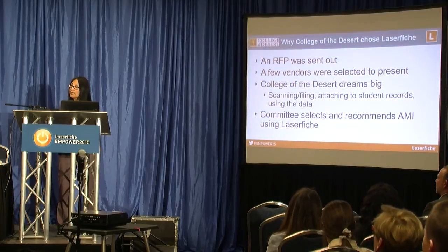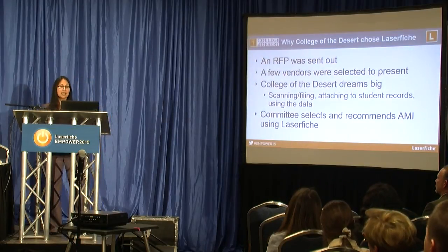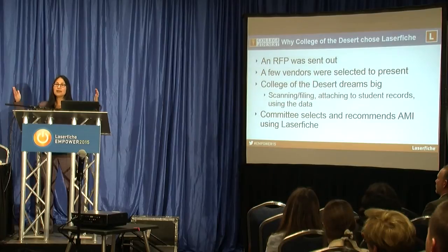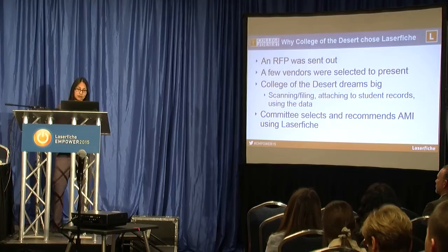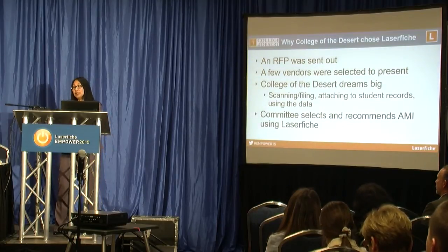And dreaming big is an interesting concept in education. So it's about scanning, it's about archiving, it's about filing. But we wanted to attach it to student records so that the document didn't live in 3, 5, 6 different departments. But we are a data-driven institution. We want the information in those documents to better serve students. And I'll talk about more of that information. So in this case, when we had the interviews, we did dream big.